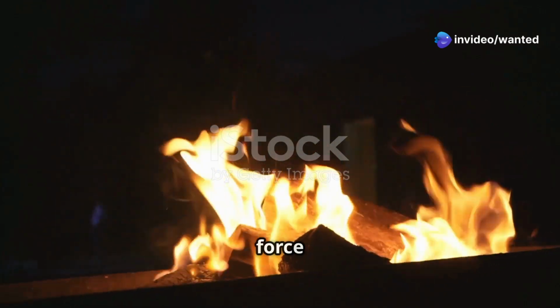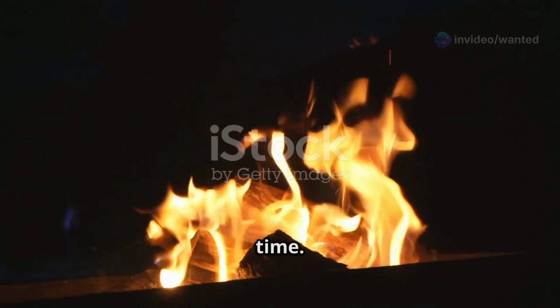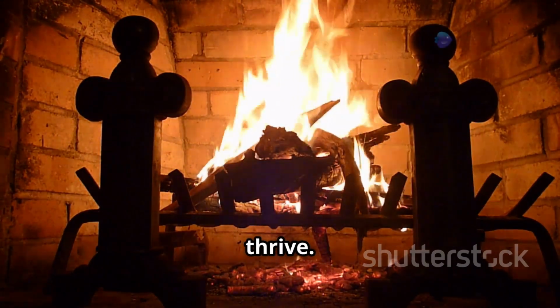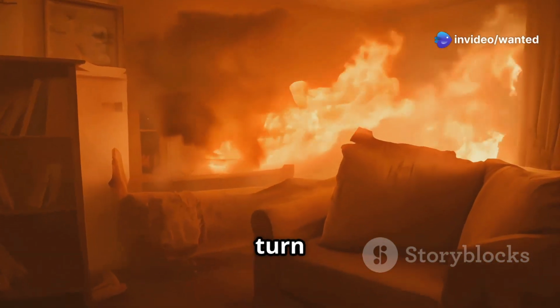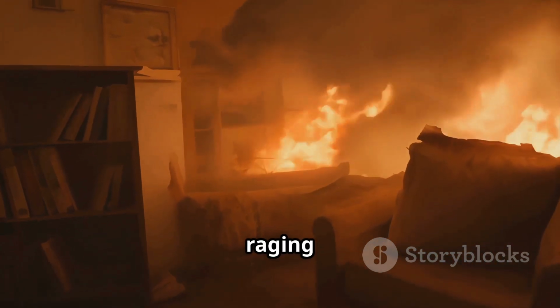Fire. It's a force of nature that has been both a friend and foe to humanity since the dawn of time. It's the most basic element, a source of light and heat that has allowed civilizations to thrive. It can cook our food and keep us warm, bringing people together around its comforting glow. But fire can also turn destructive in an instant, transforming from a helpful tool to a raging inferno.